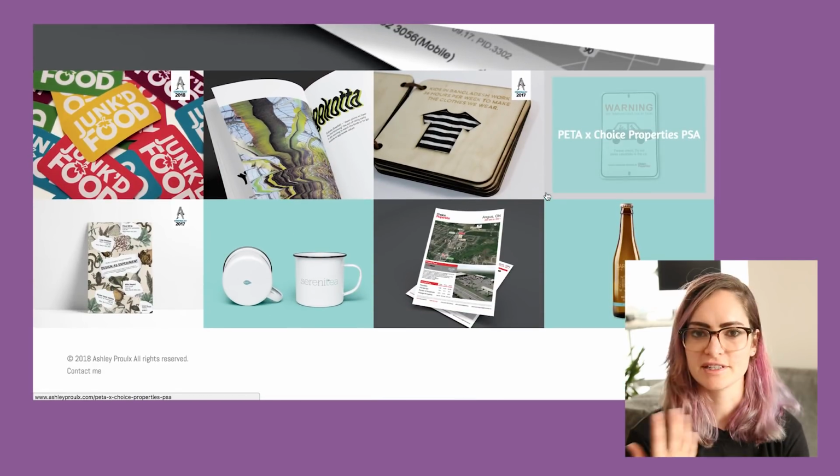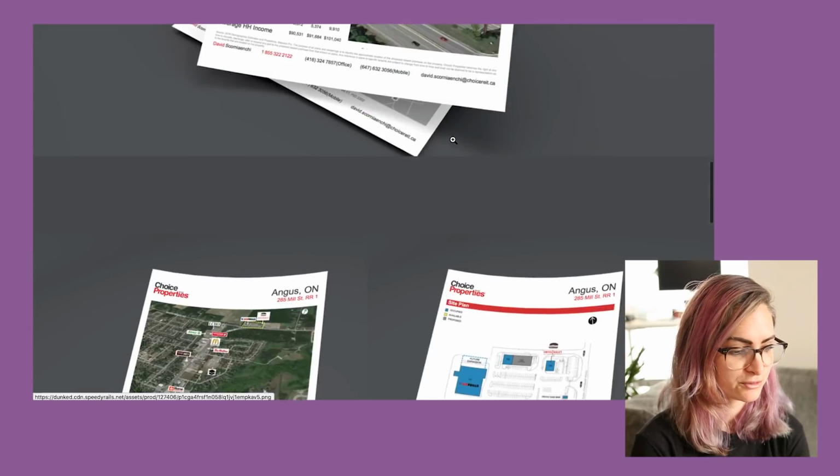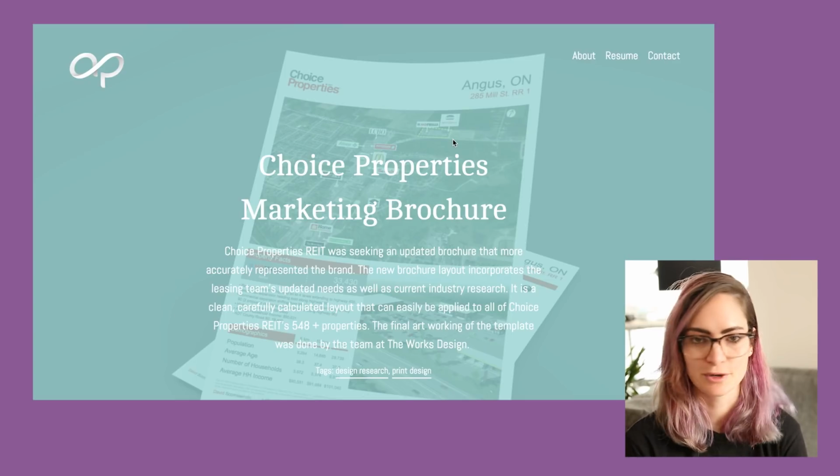Just a bit more of the process and your thinking behind it, because while I do want to see that you have typography skills and that you have layout skills, the design skills needed, I also want to see that you're thinking like a designer as well and that you've got a clear process that you follow.